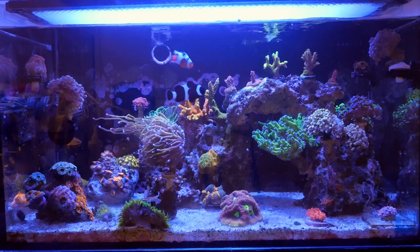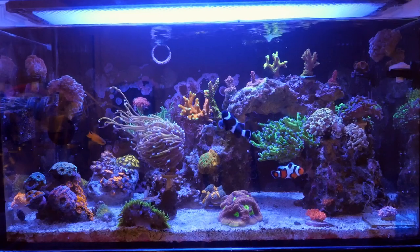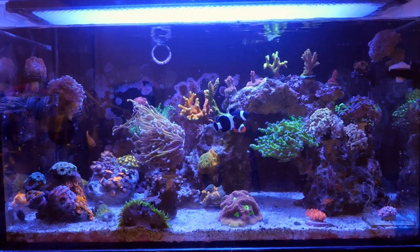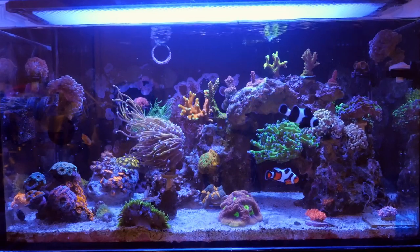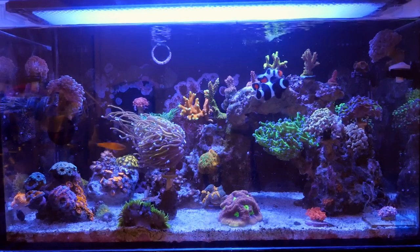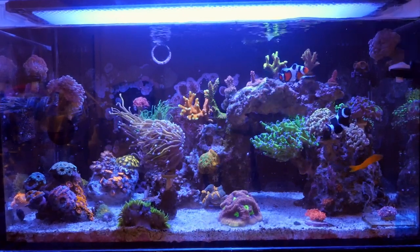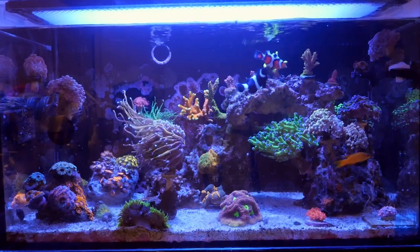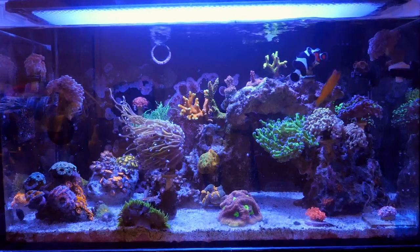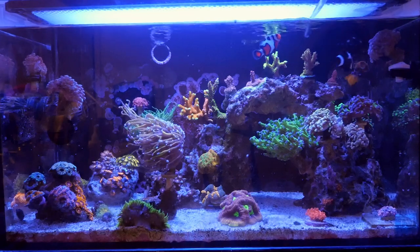Besides the hammers, my two gonies at the bottom right haven't been doing so well this past week. I can't figure out why. I'm gonna run a few water tests this weekend whenever I get some time to do it after my schoolwork. And hopefully that resolves itself soon. I noticed that the two gonies on the left side of my tank that are positioned higher are doing a lot better than these two on the bottom right. So I think it might be because of where I positioned it, but I might move them soon.